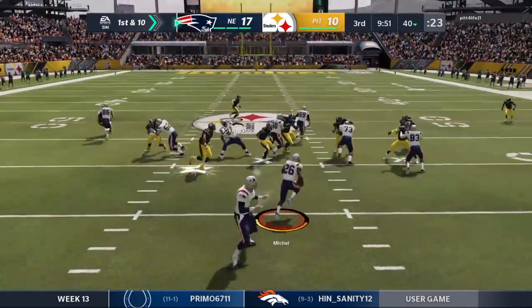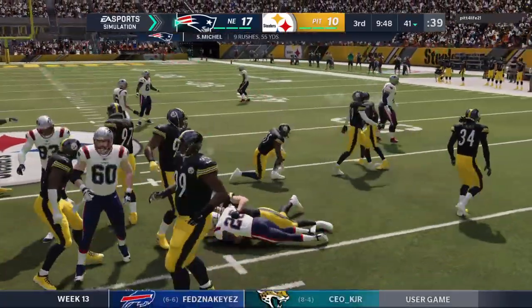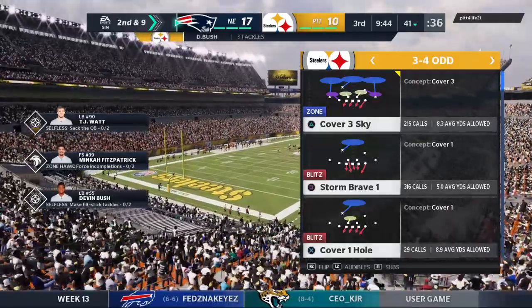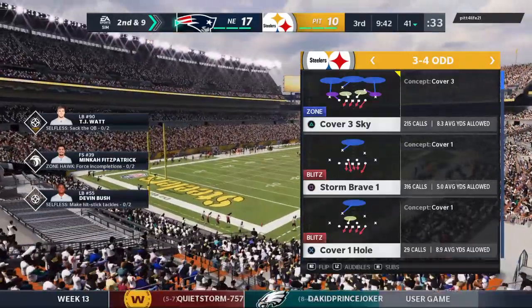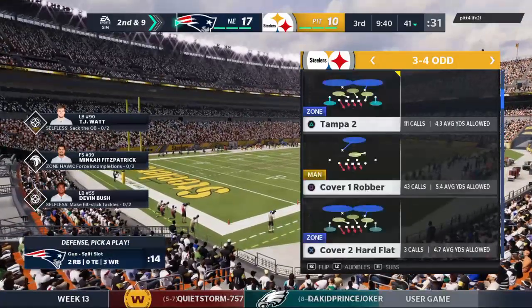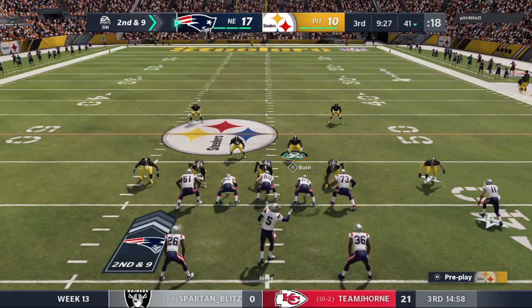Following the penalty, Michel. Just a yard on the pickup there, and it'll bring up a 2nd and 9. Taken down at the 41. A gain of a yard. Brings up 2nd and 9. Now we're at the 41, 2nd and 9.